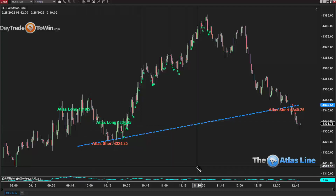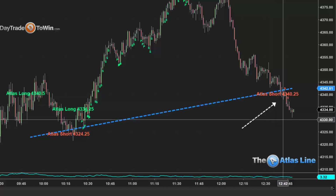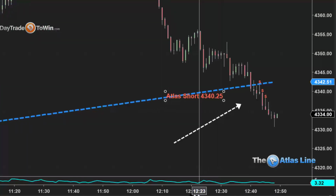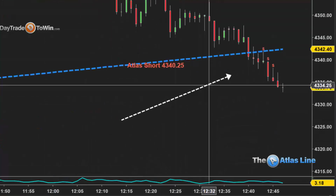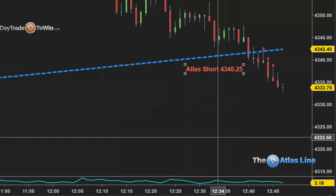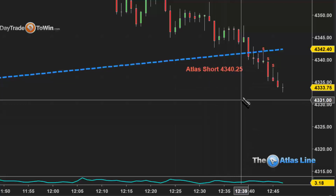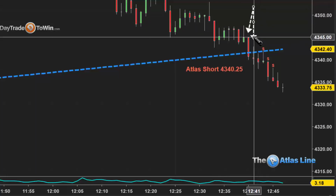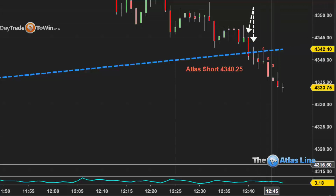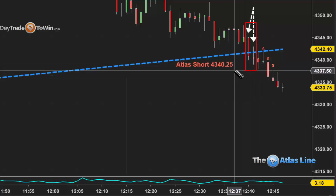Now, if you look right now, the market has crossed the Atlas line as well as produced a signal to go short. The way that the signals work, let me just expand this out here. The Atlas line is not a trend line, it's not a moving average, it's something unique that does not use any type of conventional indicator for how it's created. After we have two consecutive candles closing below the Atlas line, it produces a signal. So the reason that we have to go short is actually based on price action. 43.40 quarter is my opportunity here to go short for that purpose.